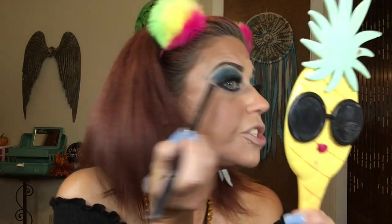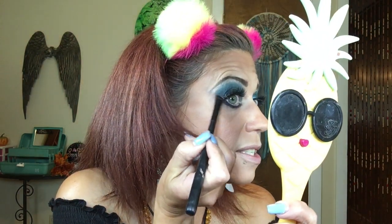I think that black smoked out pretty freaking good. I'm digging it. Let me just touch up the side area here. I'm just going to bring it up just a smidge on the side. I'm going to go into the blue matte and just take this down a little bit up here and mix them together. I'm digging it.